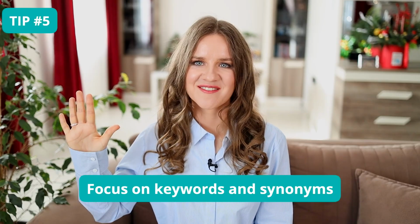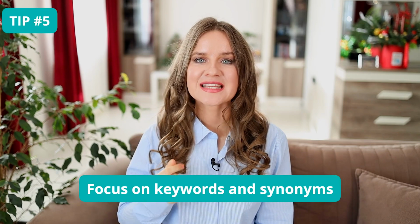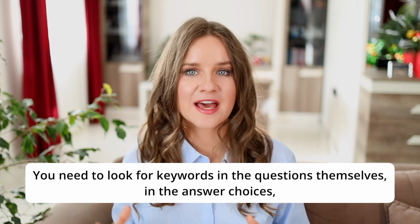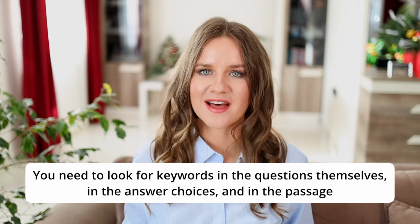Tip number 5, focus on keywords and synonyms. It's important to pay close attention to keywords because many question types in the TOEFL reading section require you to identify them. In order to find the correct answers quickly, you need to look for keywords in the questions themselves, in the answer choices, and in the passage. This will also help you save time and get through the questions more quickly.